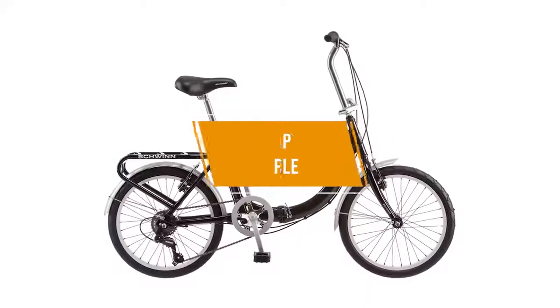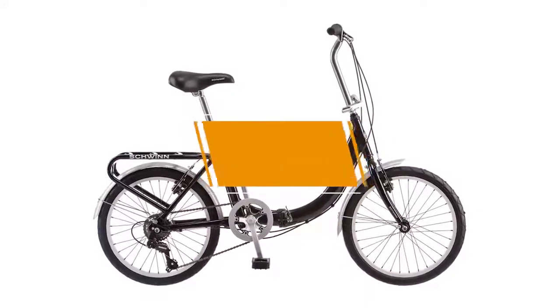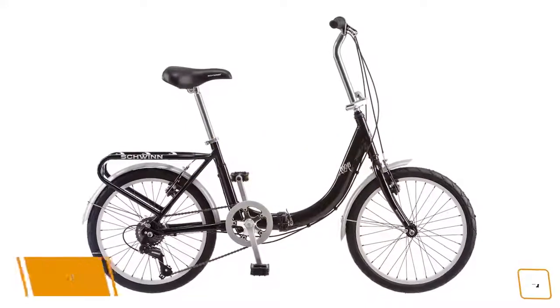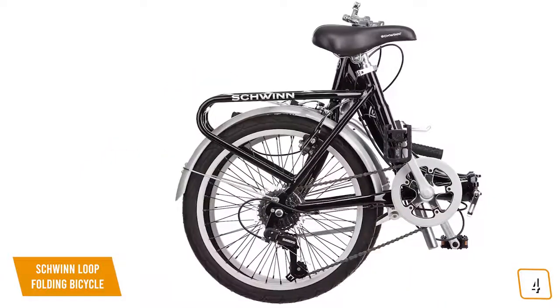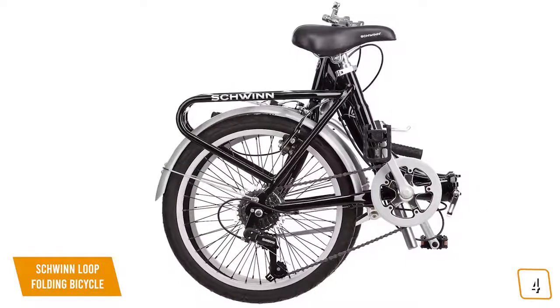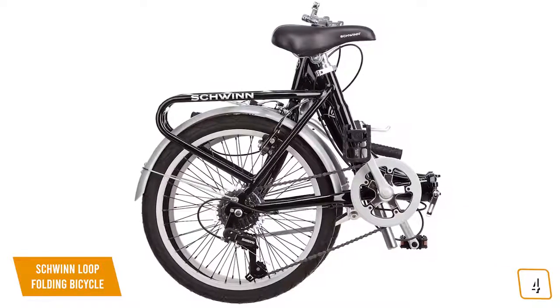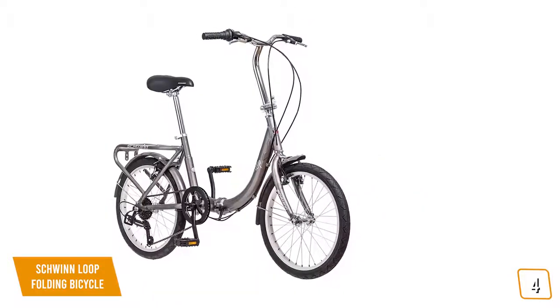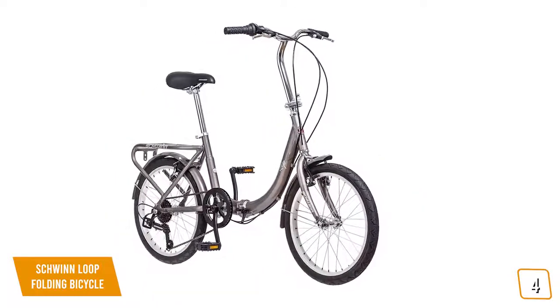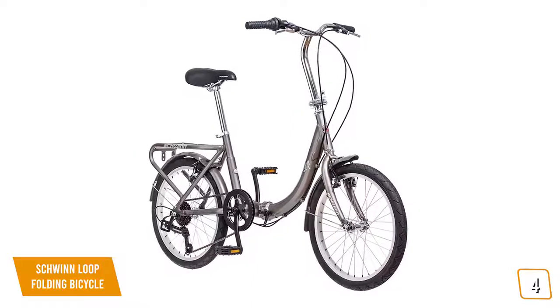The 4th product on our list is the Schwinn Loop Folding Bicycle. The Schwinn Loop Folding Bicycle folds out in just a few simple and easy steps. This allows you to get going very quickly and without having to follow any unnecessary steps. It is a great choice for camping or taking with you on long trips in an RV. There's no bike rack required, as it measures 29.5 by 29 by 19 inches when folded.